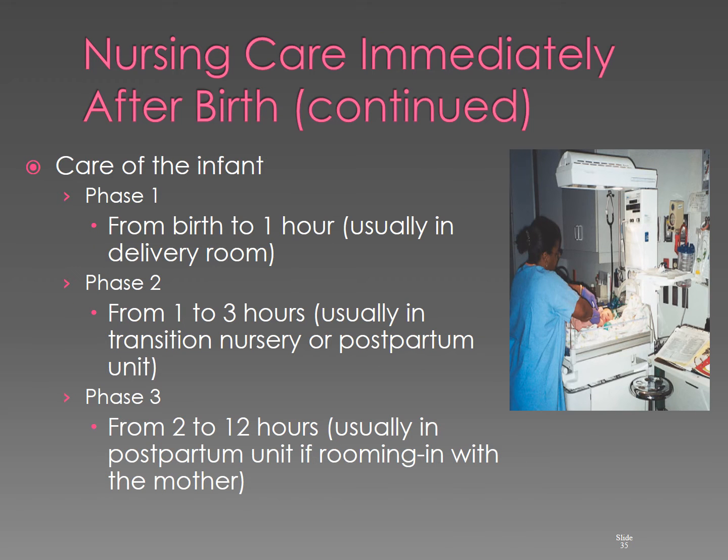Okay, this is the continuation of our lecture from last week on Chapter 6. We didn't quite finish it, so I wanted to go back over some of the information starting on slide 35. Your book describes the different phases in your chapters on the three phases of caring for the infant.